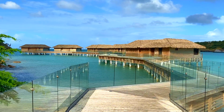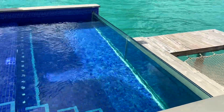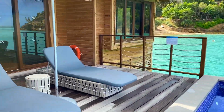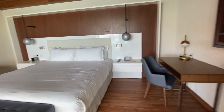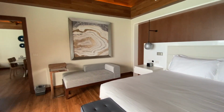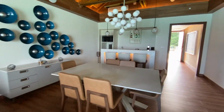And by the way, if you're looking for an overwater bungalow experience on the island of Antigua, the ROYALTON Antigua has these for you. If you want to know more about that destination, click the card at the top or check the description box below for that video where I showcase the beautiful ROYALTON Antigua and those amazing overwater bungalows.